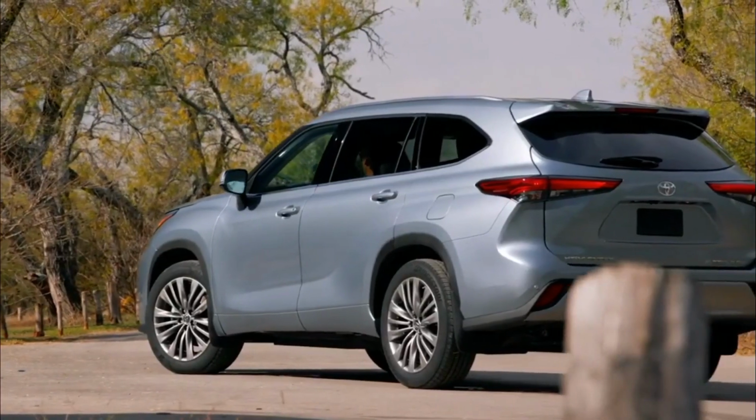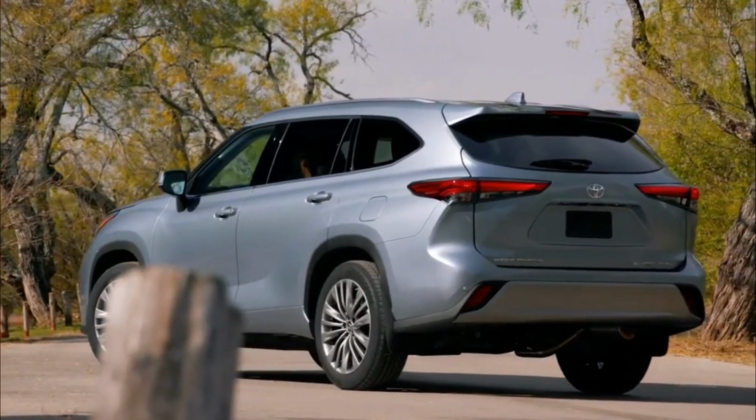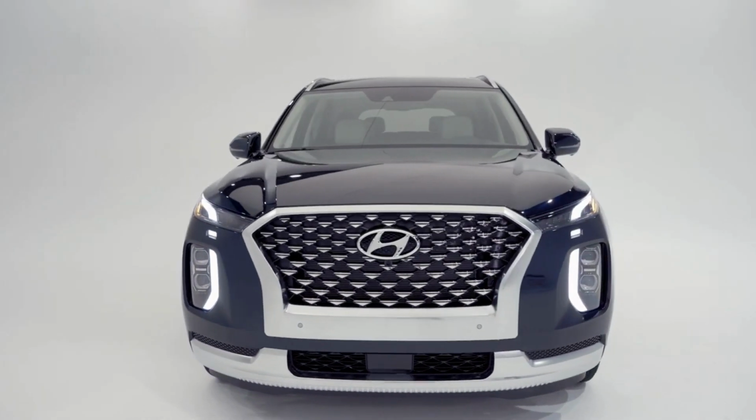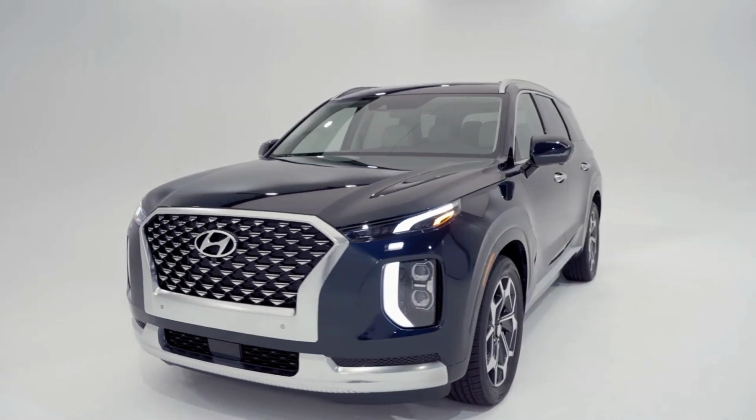To make the shopping process less daunting and easier to navigate, I have compiled, in my opinion, a list of the best top 10 midsize SUVs. Stay with me as I break down the numbers.